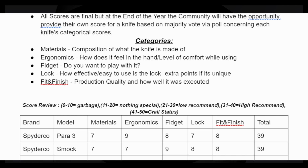So, do you think that the scores that I got on these two knives is accurate so far? Should it be a dead tie? I'm open to discussion. I'm really looking forward to providing content with context.